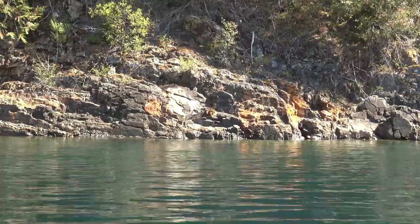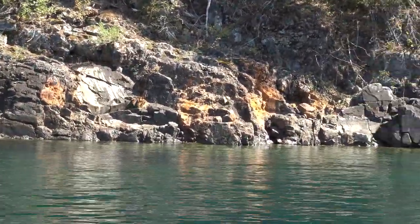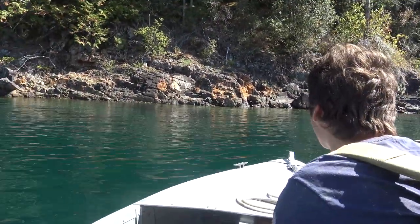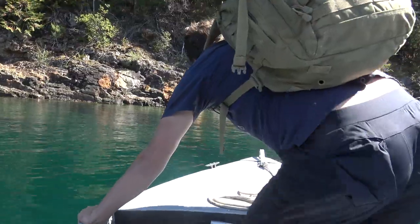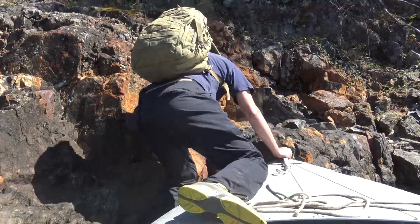Yellow, red. Again, I'm not sure it's that much continuity. Oh! Some of Jay's rocks look exactly like that, let me tell you. It really does look like what it lost north. It really, really does.